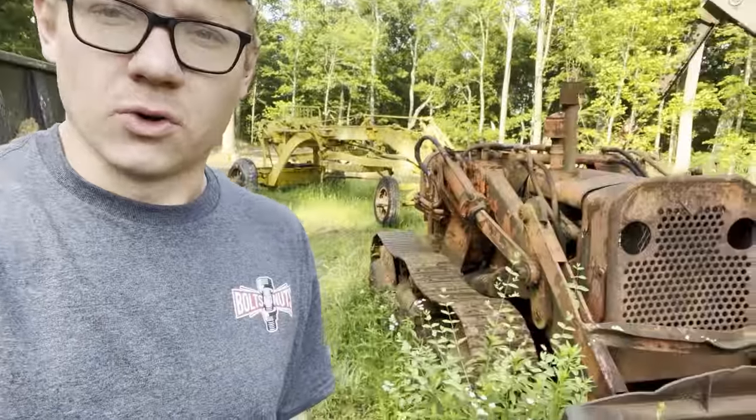So there's a lot of equipment around here, and not all of it gets run every year. Like this dump truck behind me. I think this thing might have ran last show. The little crawler here probably hasn't moved in a couple years. Other things wind up sitting for quite a while.